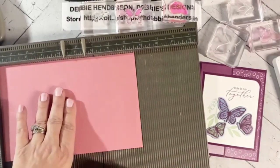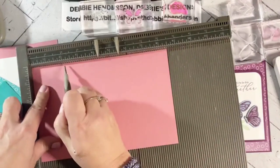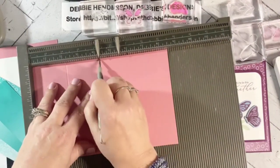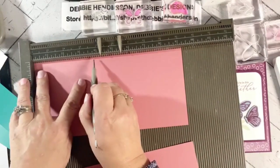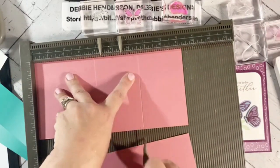So the 8 1/2 by 5 1/2 piece, we're going to score at 2 1/8 and 4 1/4. And then the skinnier, longer piece is going to be at 3 3/4 and 6 1/2.